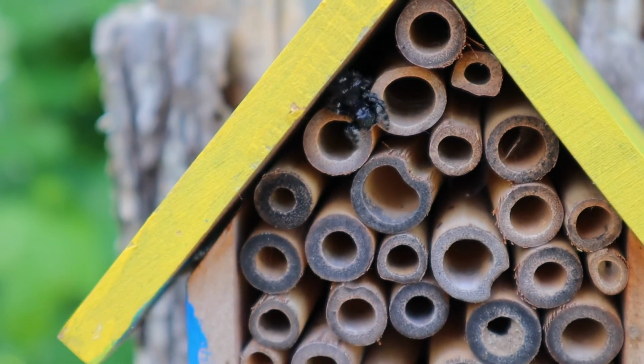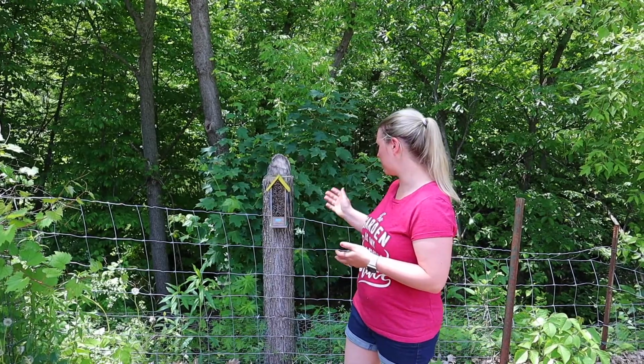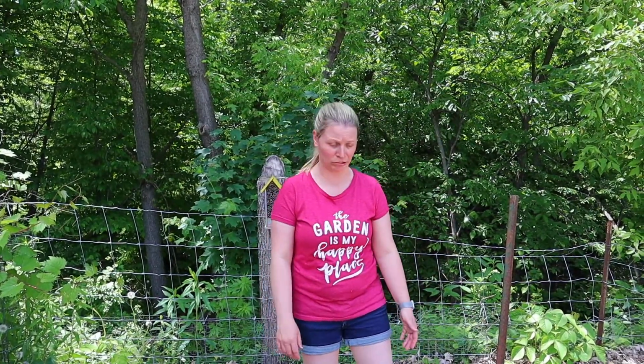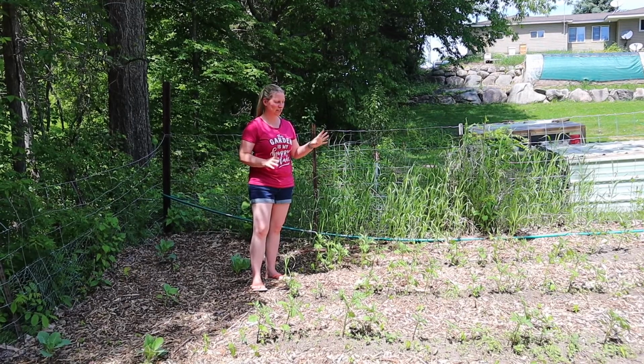I've never actually noticed them before, but we've seen a couple today, and there was one climbing over here in the bee house, and it doesn't appear that there's any bees in there, so hopefully it's not eating anything. I don't know. Our potato plants are absolutely huge, so I think we're gonna have to hill them up in the next couple days with some dirt.